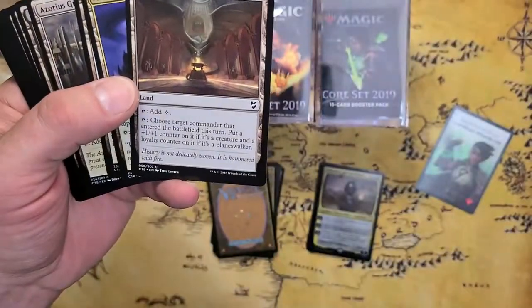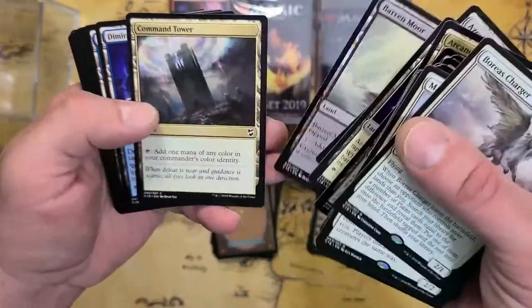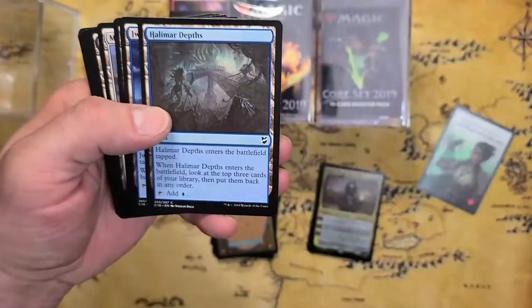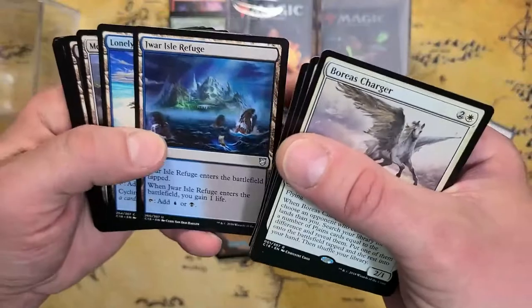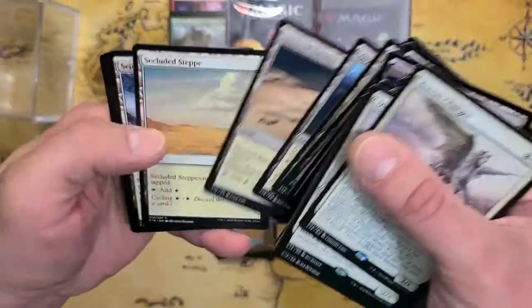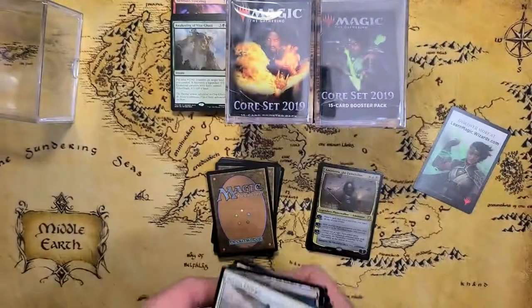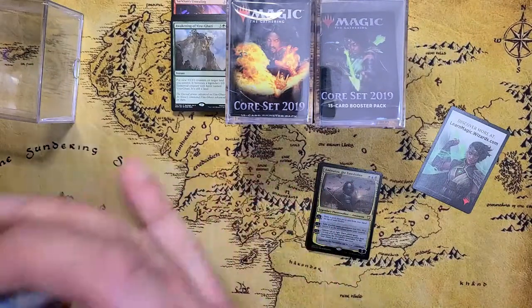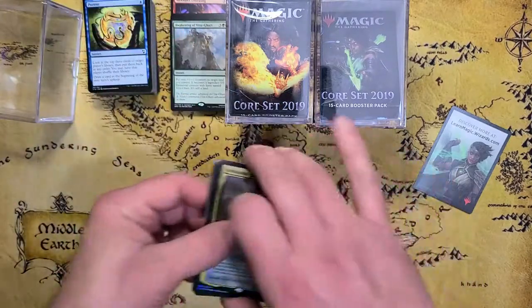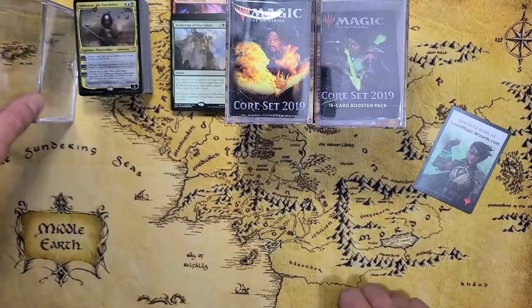All right, so we got Forge of Heroes, Sanctum, Chancery, Barrenmoor, Man Tower, Aqueduct, Sanctuary, Halimar Depths, nice. Sandbar, Basilica, Step, Refuge, Boneyard, and Cove. Pretty cool. Overall, not too bad of a commander deck there. I will definitely be utilizing many cards out of that one, that is for sure.